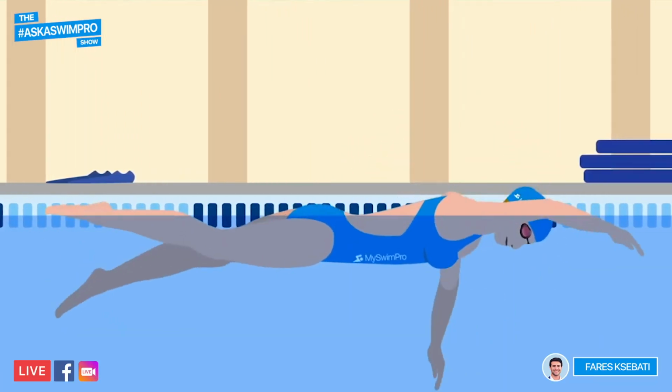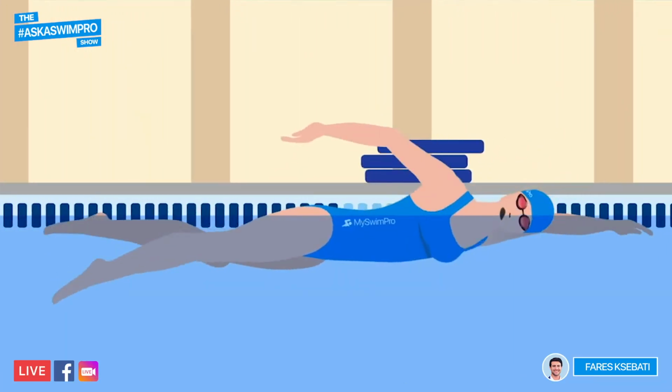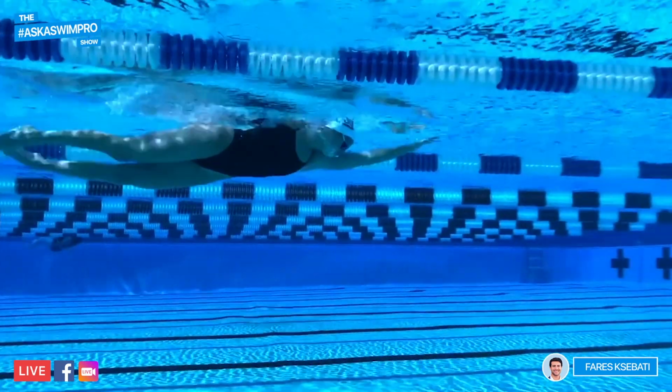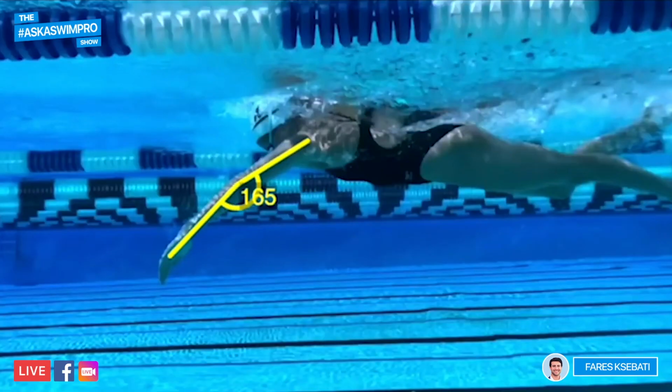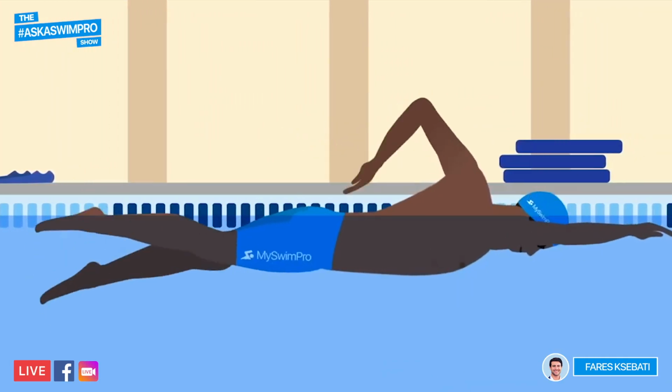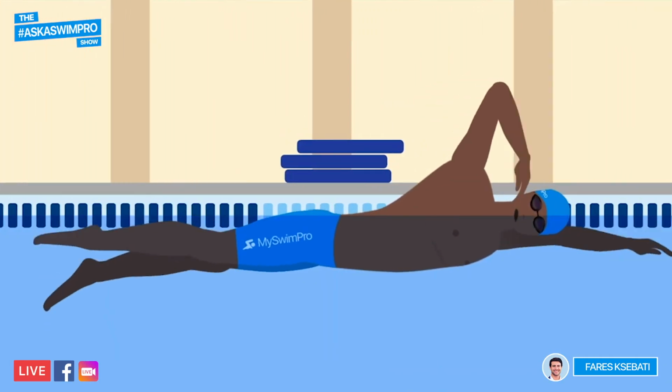Another way that you can reduce the drag your body makes in the water is by rotation. Rotating allows your body to cut through the water through a smaller profile. If you think about your body, you want to be like a speedboat. You don't want to be like a cruise ship or an oil tanker that's really flat, really wide, moving through the water really, really slow.